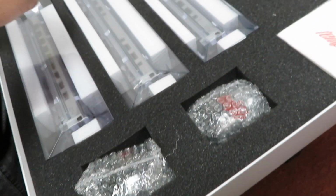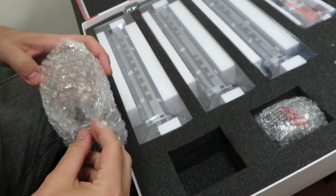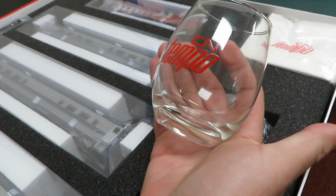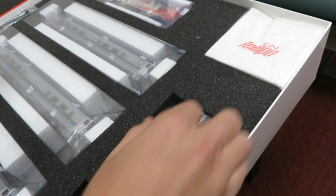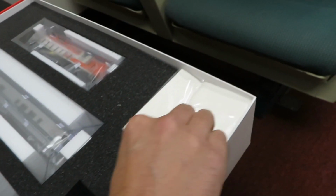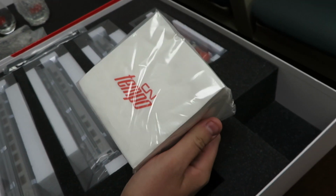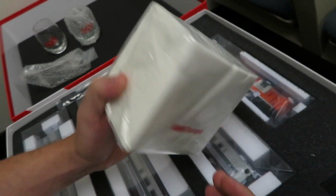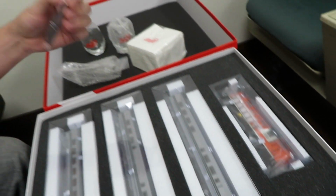So what do we got here? We got our extra little detail parts. Put those aside. We got two glasses actually. Let's see what these look like. Oh, look at that beautiful Tempo glass. Fabulous. That's gorgeous. So we've got 2 glasses. And we've got Tempo napkins. So the CN guys will be happy that now they get their own napkin, because the CP guys have had napkins for about 12 years now. Turn it over. Okay, the VIA guys are going to be happy as well now, too. Oh, I made those. And we got our wand for our lighting.